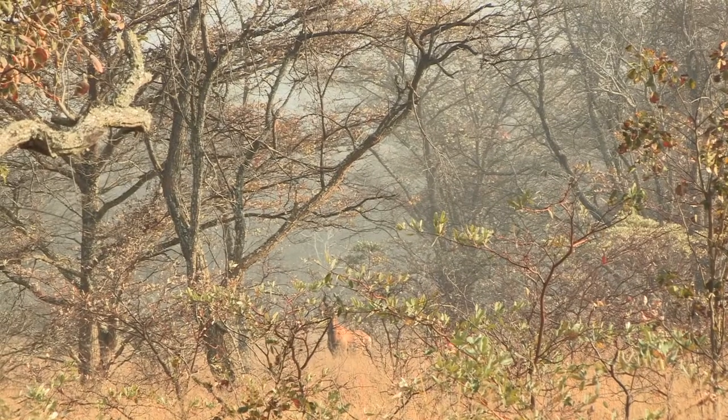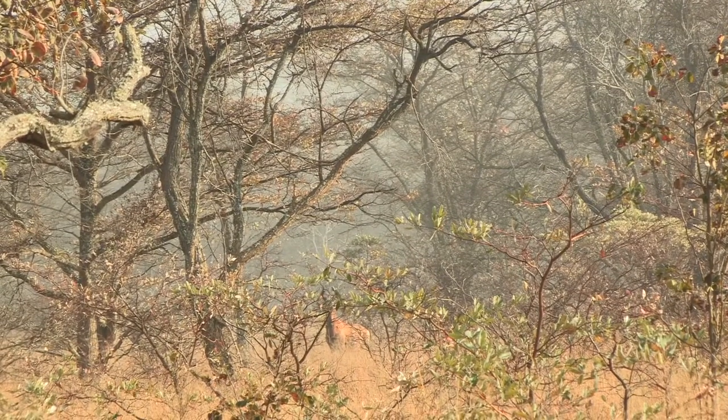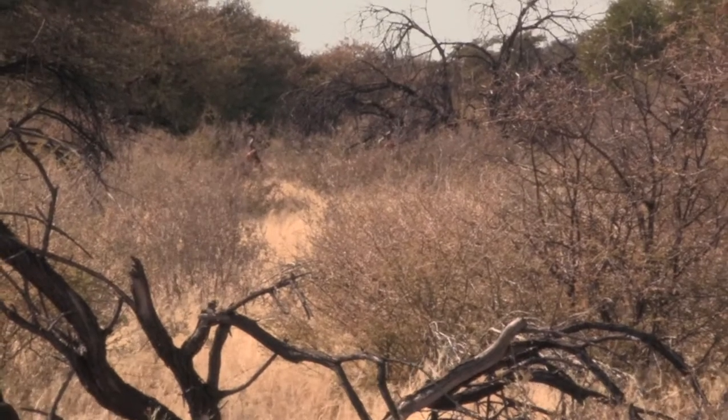One of the main animals on Richard's list at TDK was the red hartebeest. And they are a very unique antelope in Africa. People call them ugly, people call them pretty. It's whatever your opinion is, but at the end of the day, it was definitely one that Richard wanted to get before he went home.